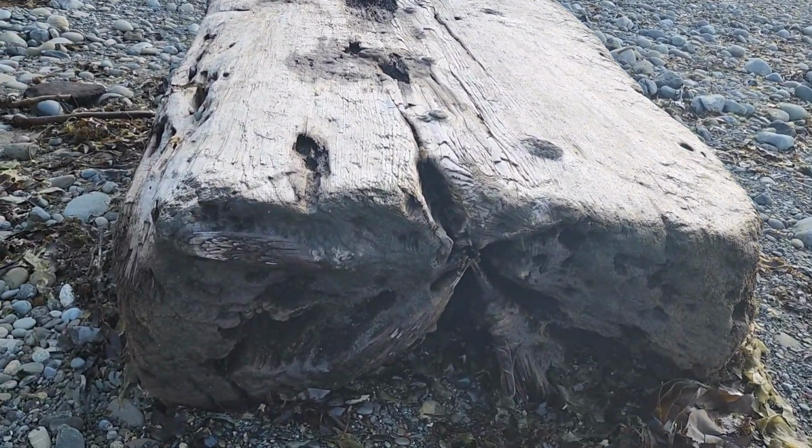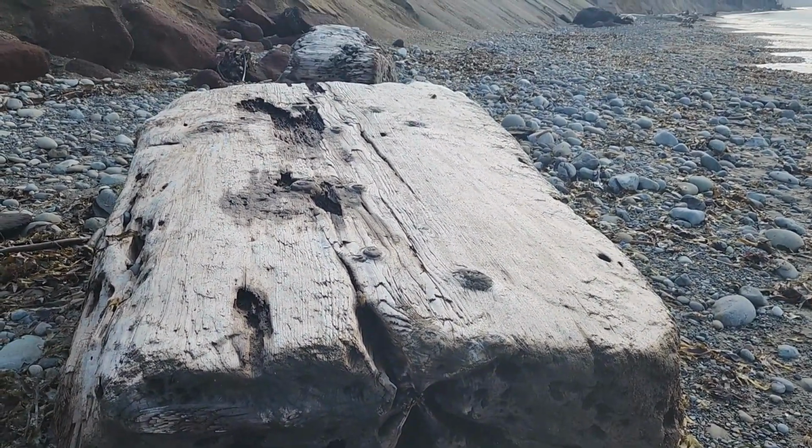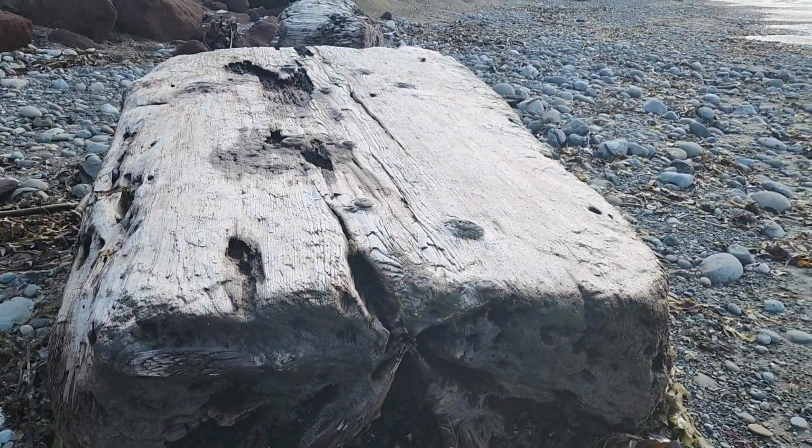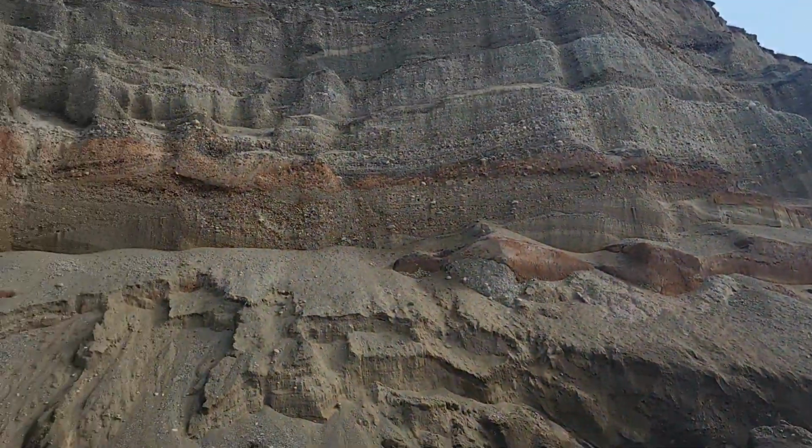Look at the size of this tree stump. It's at least 6 to 7 feet across. You can only imagine how big this tree was before it got deposited here on this beach or slid down this cliff. Who knows?